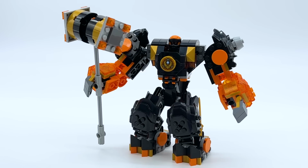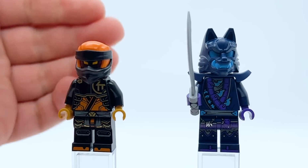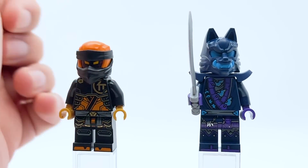But of course, that's not everything in this set, so now let's take a look at the minifigures, and then I'll give you my overall thoughts. So here are the two minifigures in this set. We of course have Cole in his new Mech Pilot Suit, and then we have a Wolf Mask Warrior.